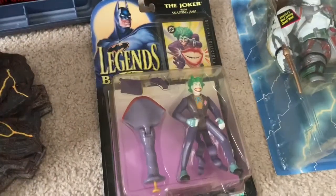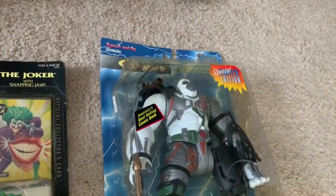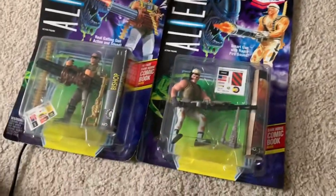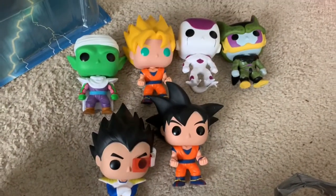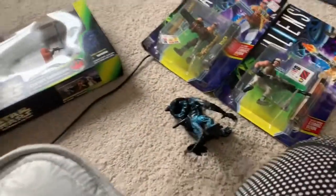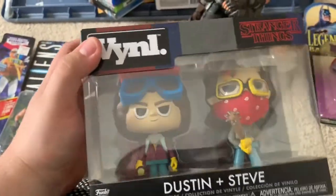I picked up Joker on card, $2. The Spawn figure on card for $2. These two original Aliens toys for $2. Picked up this Alien figure for $1. Picked up these Pops for $10. Picked up that Katana Showdown for $5. And picked up, honestly, the thing I'm most excited for the day, Dustin and Steve for $5.